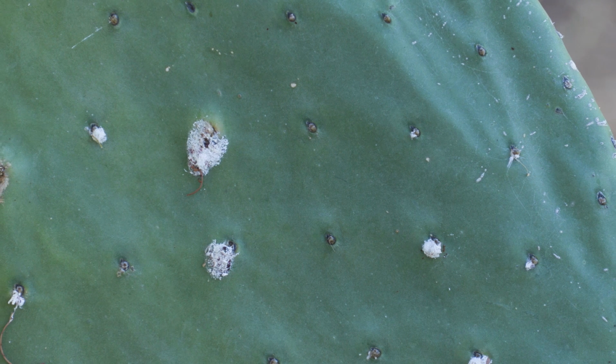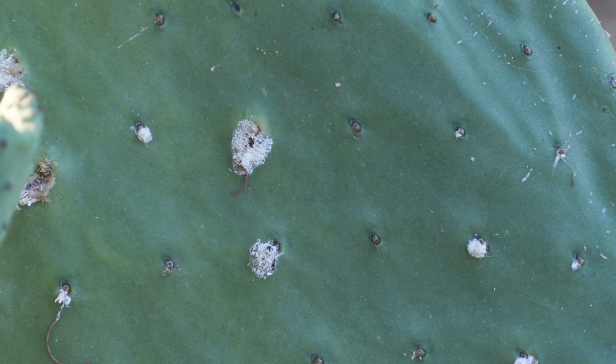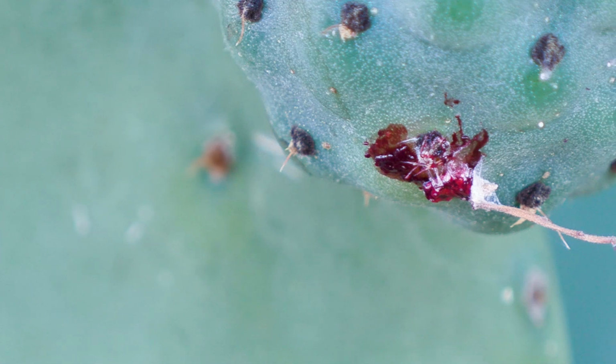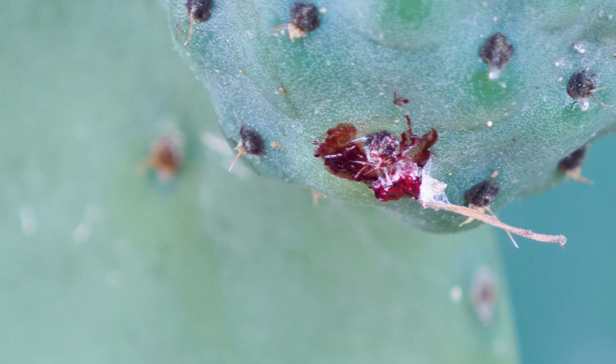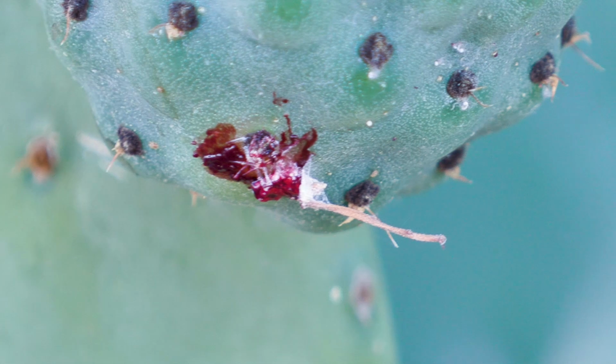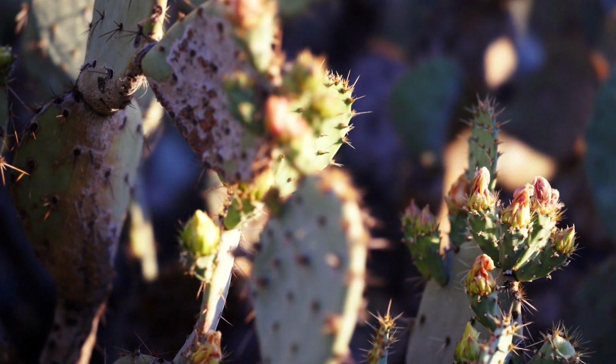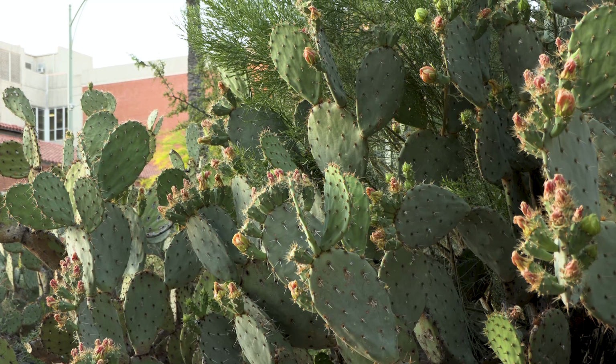The spiny pads themselves act as a micro-ecosystem for the cochineal scale insects. These insects have a bright red dye when crushed. This carmine dye is the historic reason for the plant's distribution across Europe and other parts of the world.